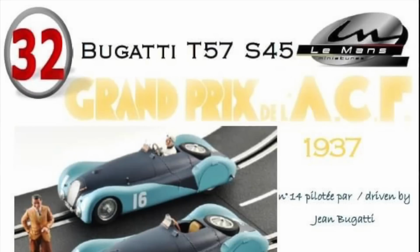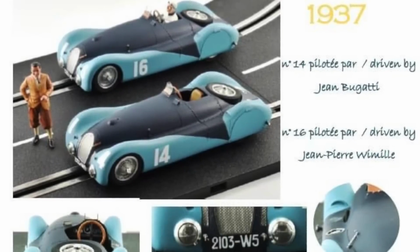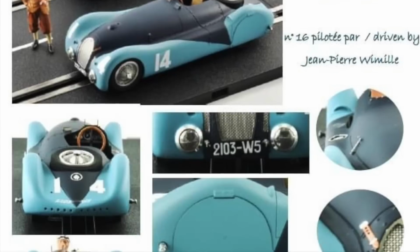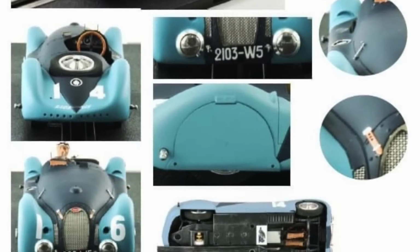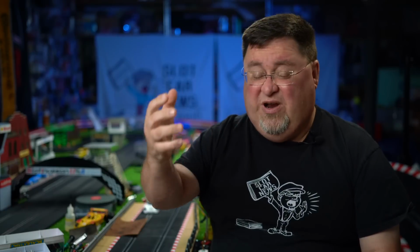It's shipping now. A bit of Le Mans Miniatures news. We don't get a lot of that these days, but when we do, oh boy, we have 2 Bugattis here from 1937, the T57 S43, number 14 and 16. I had shown you all my Avant Slot Porsche 961, that's a racing version of the 959, a few weeks ago on my live stream, and that's my only Le Mans Miniatures car.